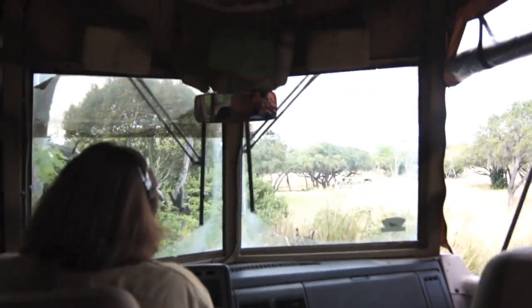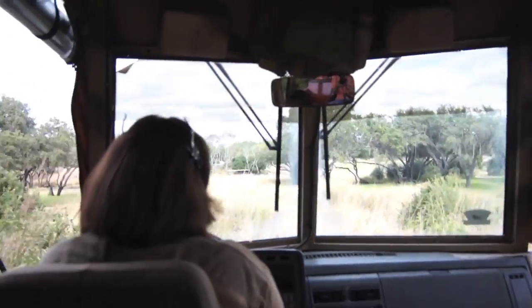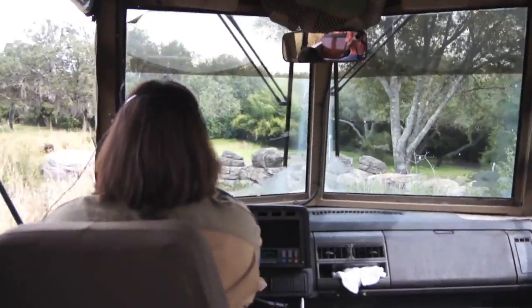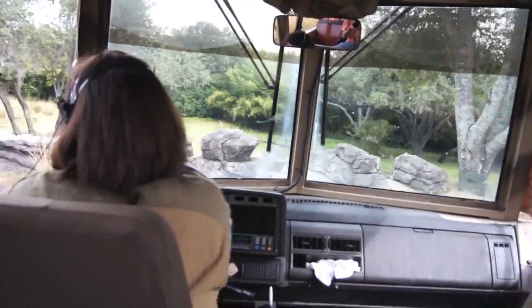There's a lot of animals out here. I see some giraffe way across the distance. We're probably going to get a little bit close to them, but I want to go see the antelope that are up here on your right-hand side. They're down on the ground in the tall grasses.